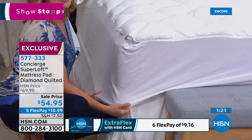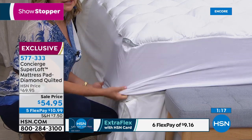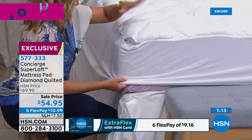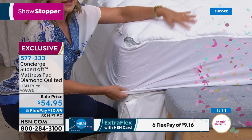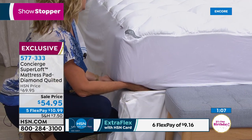Exactly. This is something that I love being able to show you, because I know if it doesn't fit, if it's hard to get on the bed, if it doesn't stay there, it's not going to last and you're going to end up throwing it away. So this is going to fit your bed. It's going to add that loft and comfort, that protection that you need, and that washability as well.